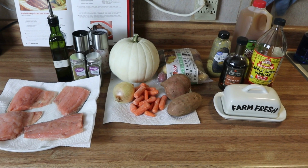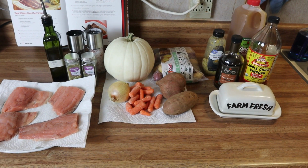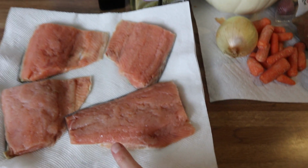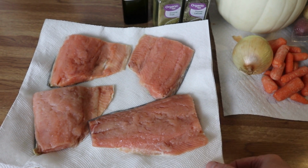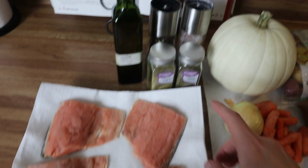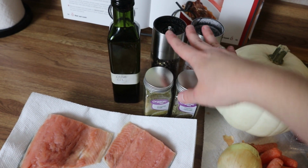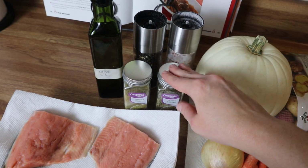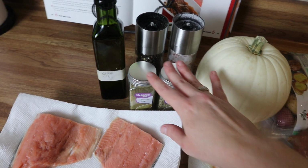Alright guys, so for dinner tonight, I'm going to make my apple cider baked salmon. It's so good, so easy. So I've got some salmon here. This is just the frozen salmon you get at your local store in the freezer section. You just thaw it out and pat it dry. For the seasonings, I've got some olive oil, salt and pepper, some sage, and some thyme. You can of course use fresh if that's what you prefer. I'm just going to do dried today.